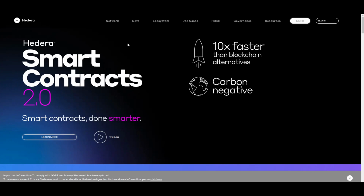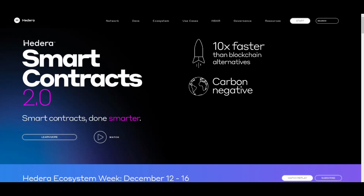Now let me take you over to their website so that we can see what they are basically all about. So Hedera smart contracts 2.0, smart contracts, but they are done faster. Now basically they are 10 times faster than blockchain alternatives, which is really good news. It is carbon negative, which is again a pretty positive sign for a project.